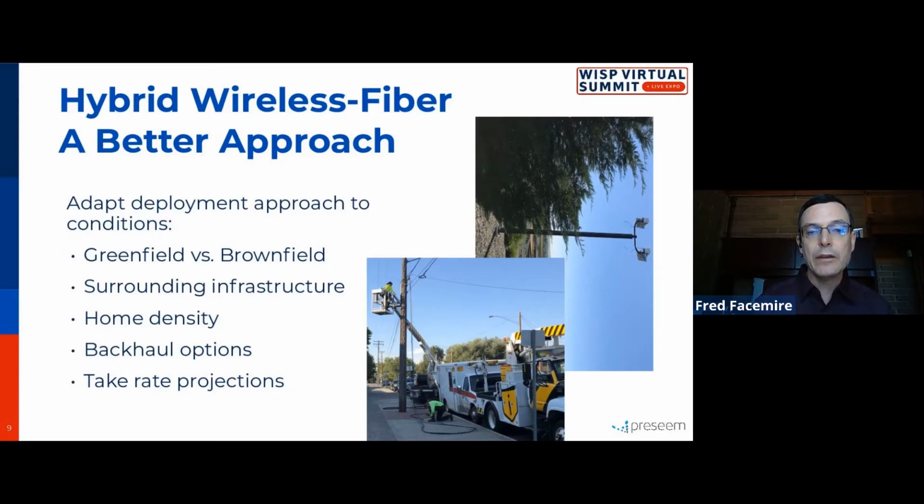And so we looked around and we really decided, no, we need to adapt our approach to the environment that we're operating in. When we're doing greenfield and it's very easy to put conduit in, then fiber makes a lot of sense for the access side to distribute that to customers. When we're doing brownfield, it doesn't make so much sense. And in fact, we pretty much stopped doing brownfield residential fiber because of the reasons that I mentioned earlier. But we are doing greenfield still.